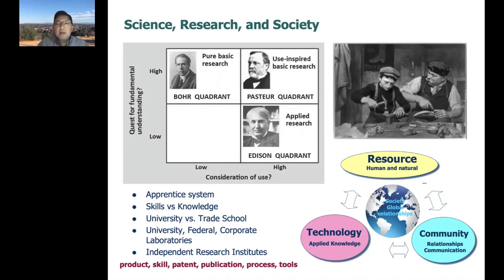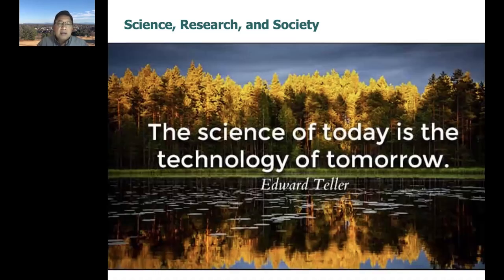And at one point, as a scientist, you will end up doing or categorizing yourself in any of these three categories. And in fact, I classify myself these days as more of the Pasteur type of scientist. And why not? The science of today eventually becomes the technology of tomorrow. And therefore, many things we do in the laboratory will bear its fruit in society through translational research.